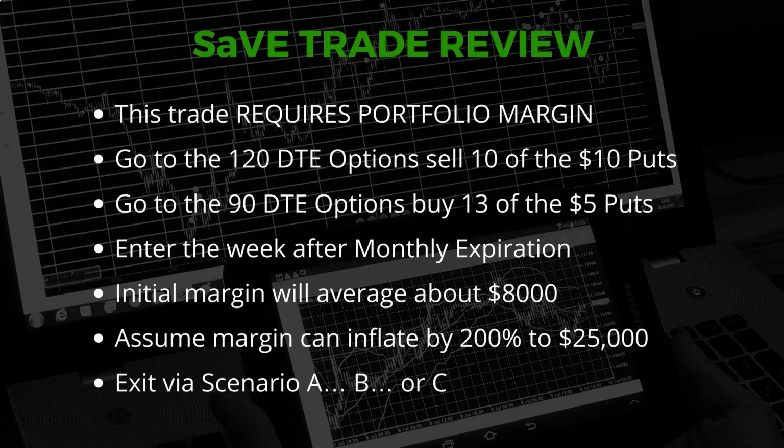So if you do 2 tranches or 2 units of 10 and 13, then you would need $16,000 of margin. That'll be about average, and you could be a little bit more, but you'll have to set aside $50,000 of margin just in case. So you must assume that the margin can inflate by 200%. In other words, if it went up 100%, it would go from $8,000 to $16,000. If it went up 200%, the margin could approach $25,000.